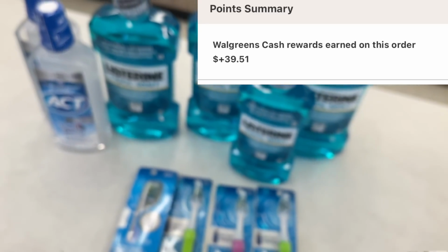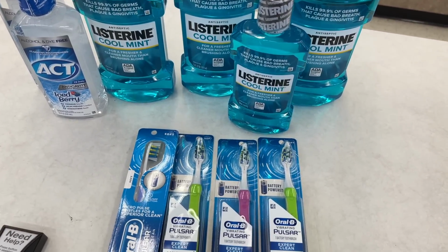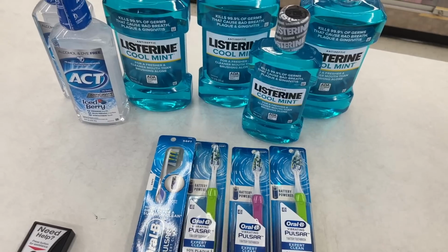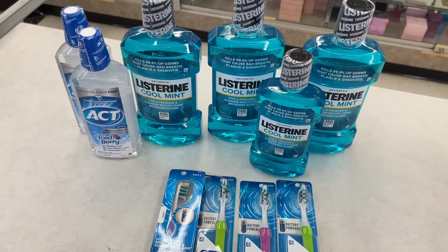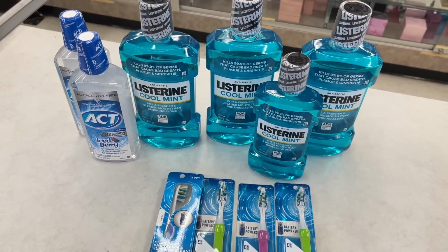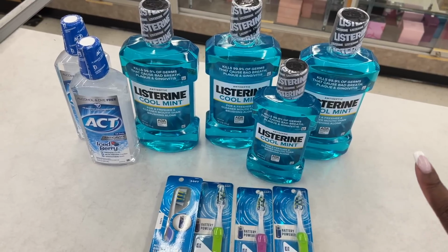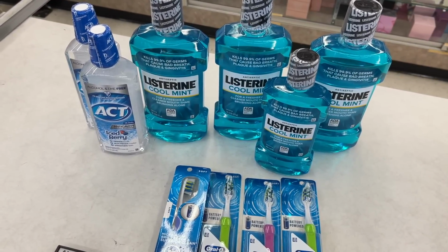So we got back $10 from our Listerine purchase, and we also got back $10 from the Oral-B purchase, and we also got back $19 from our point boosters. So $39 back in Walgreens cash for this deal. And we have the $20 in rebates coming for the Listerine. So we are getting back a total of $59 for this transaction.